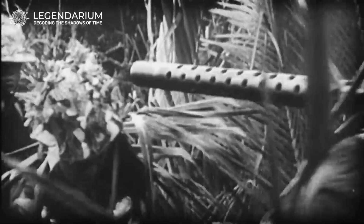The determination to continue their fight, even in such extreme conditions, showcases their unwavering resolve. The resilience shown by those who lived and fought in the Cu Chi tunnels underscores their commitment to their cause and their ability to endure in the face of adversity.